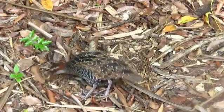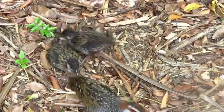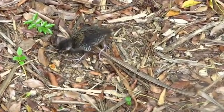The bird life on the island is quite incredible, and these little critters are everywhere. I think they're called rails.